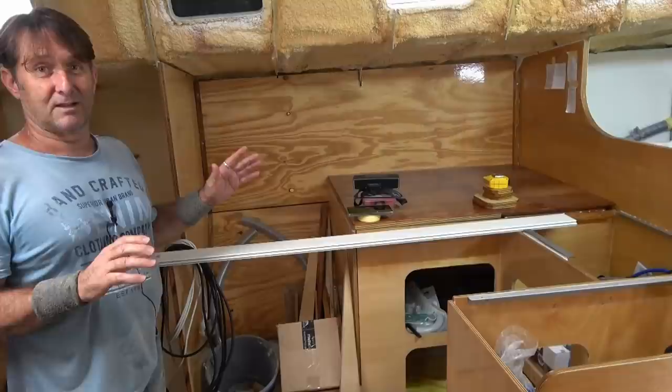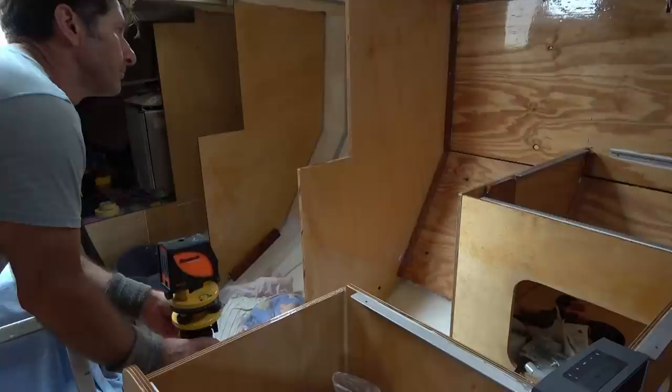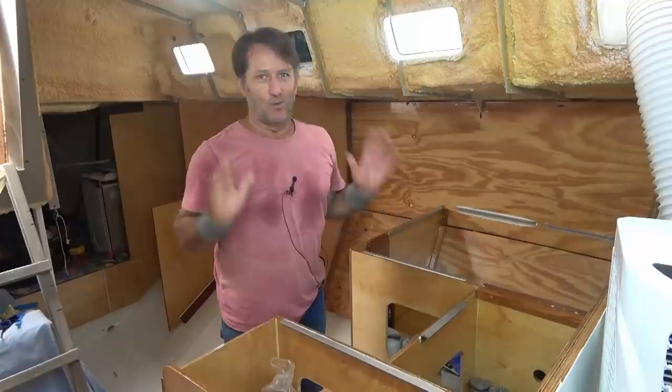So the next to be attacked, I've decided, is going to be this galley area. Well, it's paint makeover time, part two for Mistress.